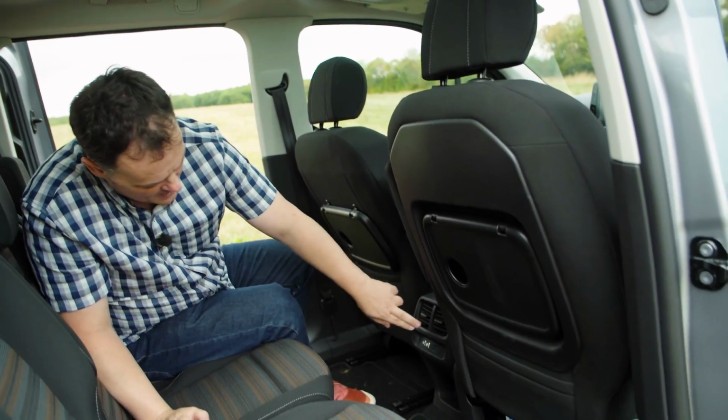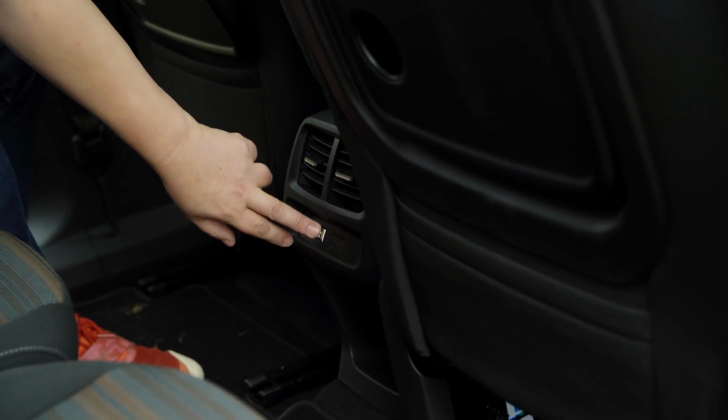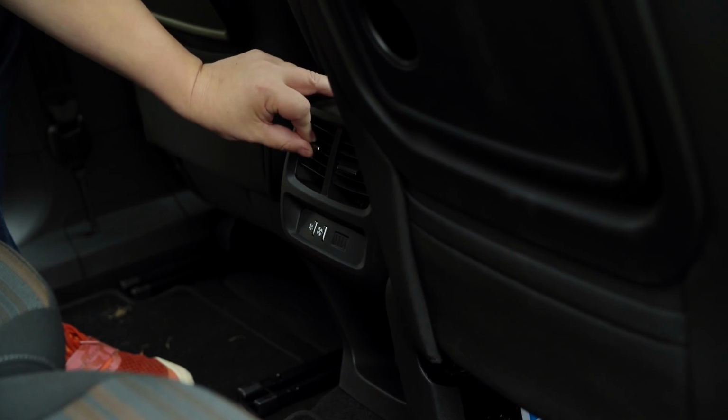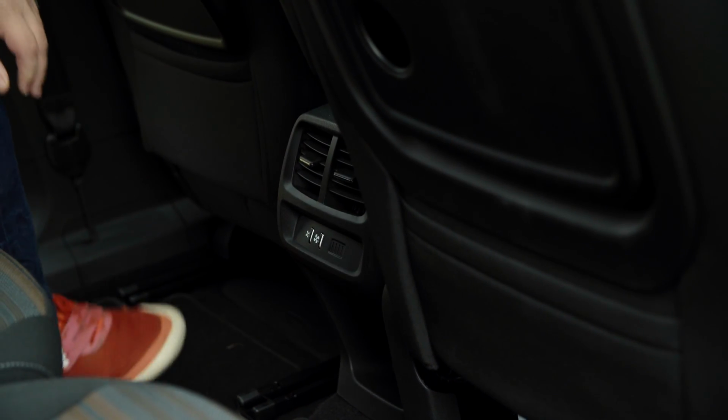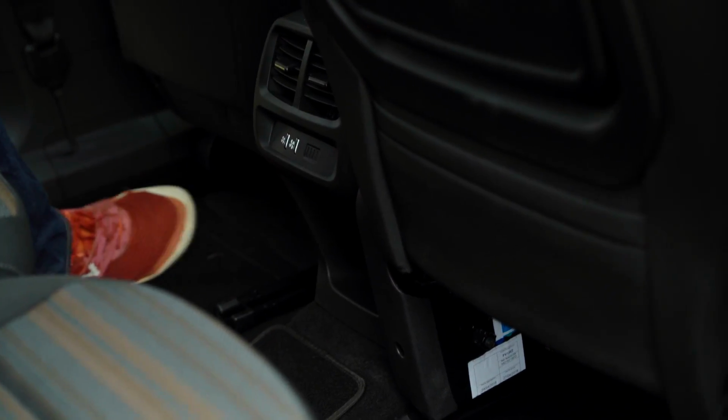Down here, we have heating and cooling controls. You can adjust the fan speed, but not the temperature. That's done from in the front. You can also obviously adjust these vents. Slightly further down, we have a USB charge point. That's obviously going to come in very useful for anyone sitting back here.